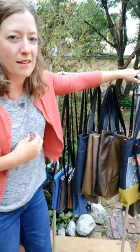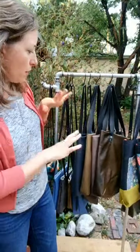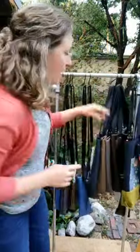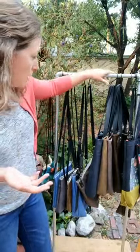Morgan asked, will all the linings be different? So I think that there are 4 bags here, and there are 3 different linings. So 2 were doubled up, but yeah. I just have 1 of each of these available. And that's all the leather I have left to make most of these.